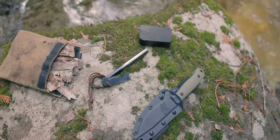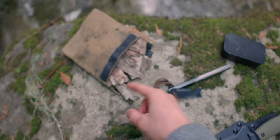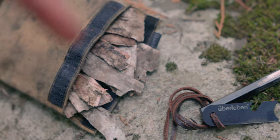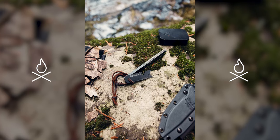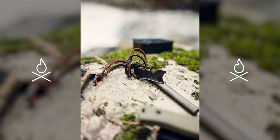All right, so I ended up putting some of the little bark pieces inside our stoker bag, so it looks like we've been foraging for tinder. So rather than just a ferro rod, which kind of tells a story in itself, now we have some supporting props.